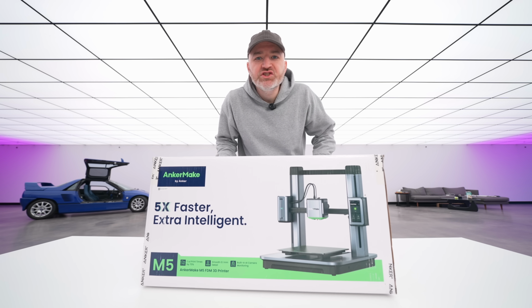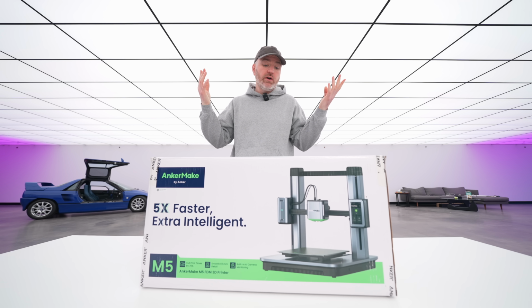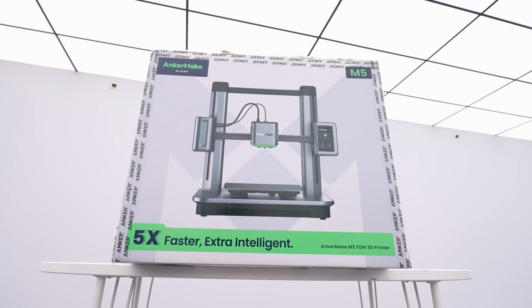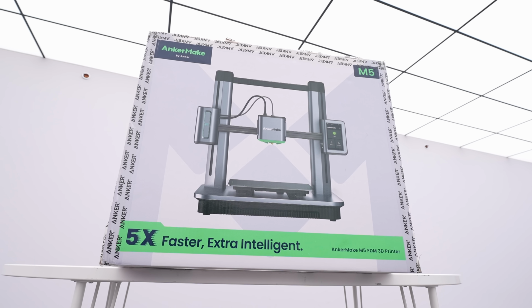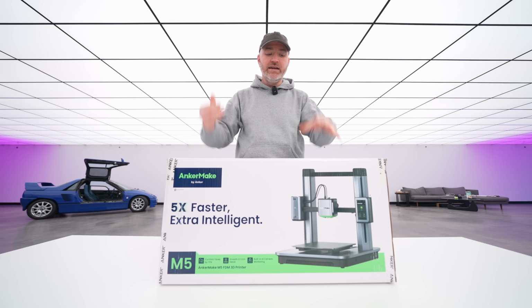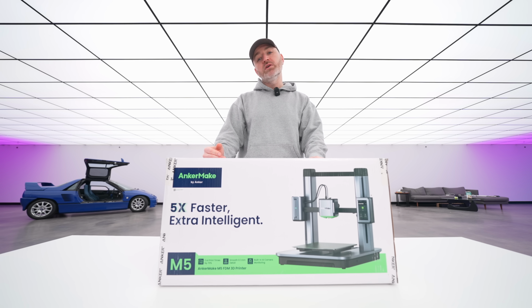3D printing, it's cool. It's actually never been cooler. Things have seriously improved, and so it's time to jump back in. And I didn't even know Anker was getting into this market, but apparently that's the case. And they have something here that looks cool and different from some of the 3D printers that I've had in the past.